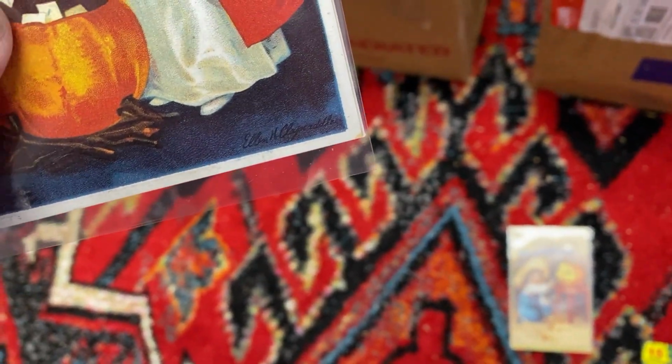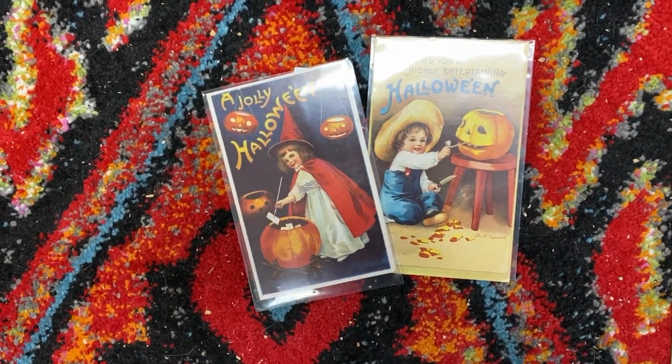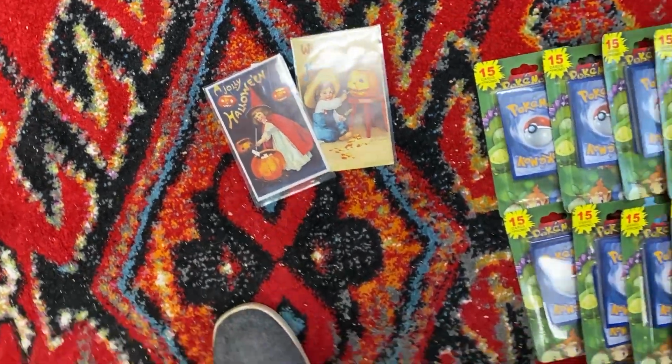But it does still have the signature on there. You can kind of see it, there it is. So it was a little bit deceiving at first, but it's still worth $3 to me to have those, or $6 for the 2 of them. I'm sure I can make money on those, even as reproductions.